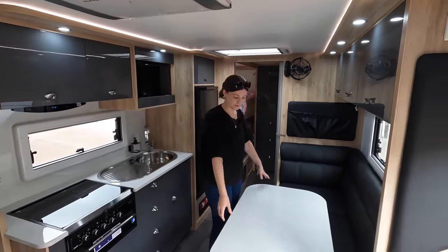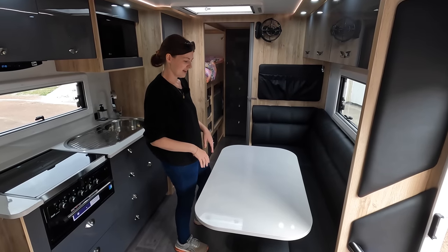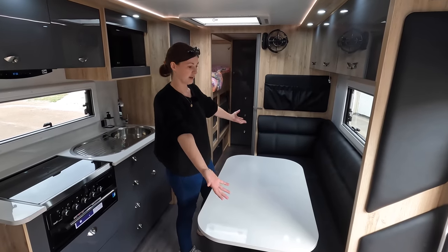So living room, we've got the telescopic table. It moves up and down and crosses around. You can lower it completely, and then you can get a cushion insert. We didn't order it, but you can get a cushion and that turns into like another bed.